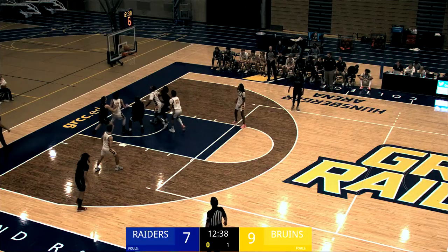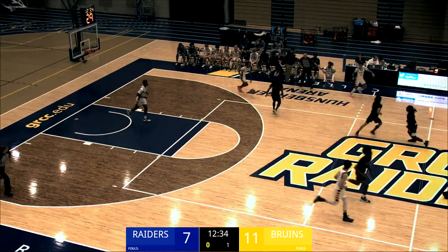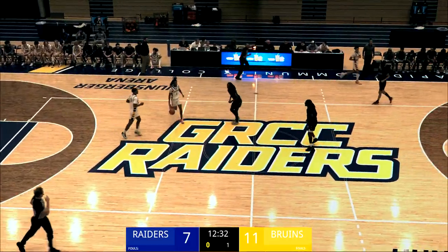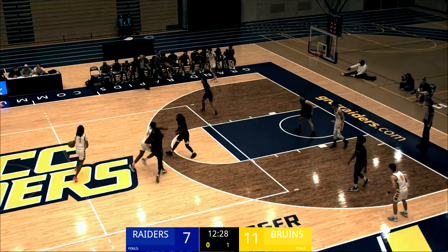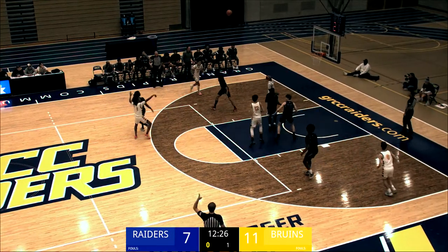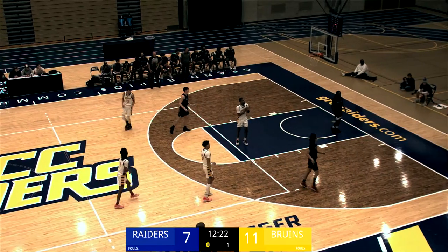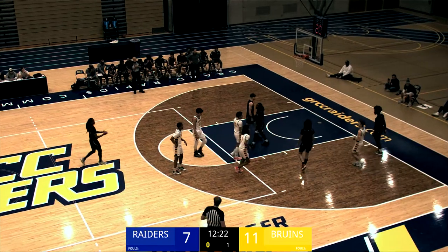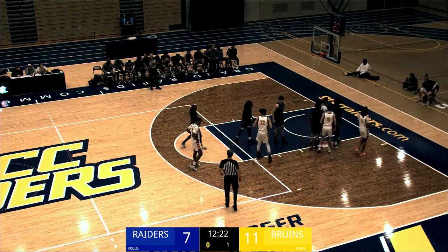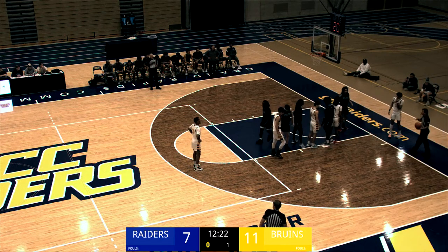Little floater in the paint, and that'll get the roll. With the bucket is Mikhail Miller. As Jones gets it across the timeline, he'll get a screen from Belcher. Shot up, no good, and good hustle play there by Mason Wilcox. He runs it down and throws it off the Bruins player. So the Raiders will have it underneath their hoop.